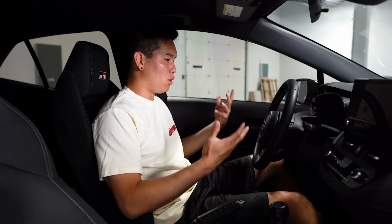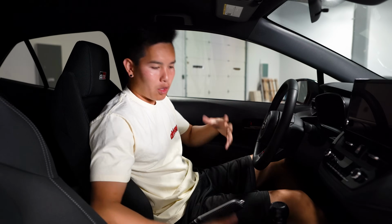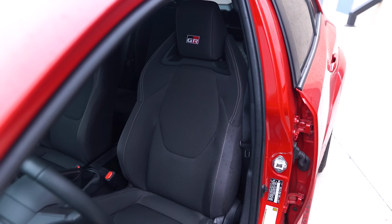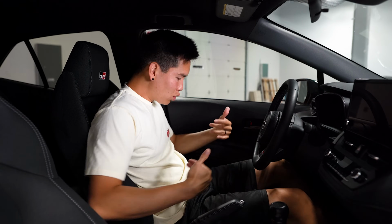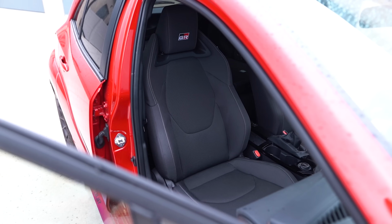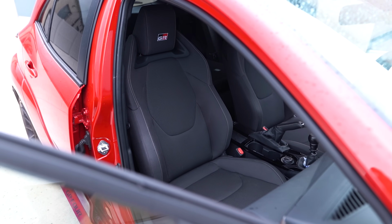If you're not comfortable inside the car, you're probably not going to like it. Now the core model comes with these mesh fabric seats that I'm not the biggest fan of, not because of the overall design. That's actually quite nice. It has adequate bolstering and holds you in well, but it's more the material. To me, it feels and looks bland and sort of cheap.